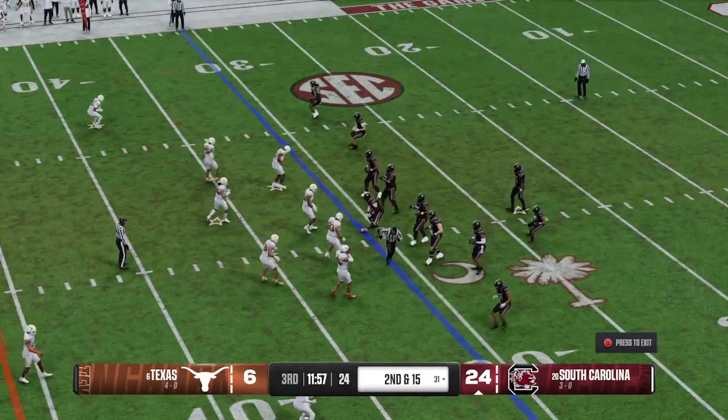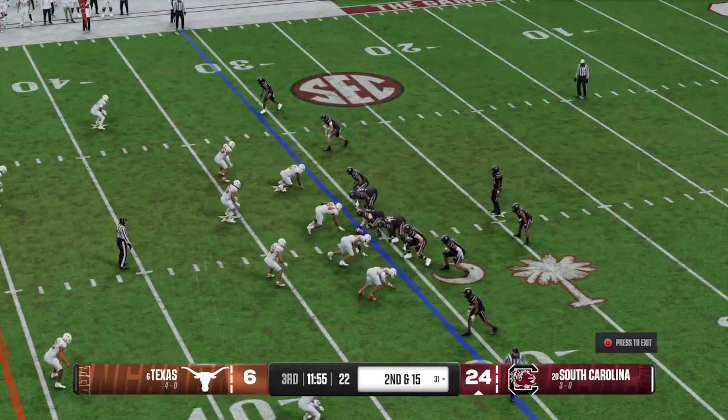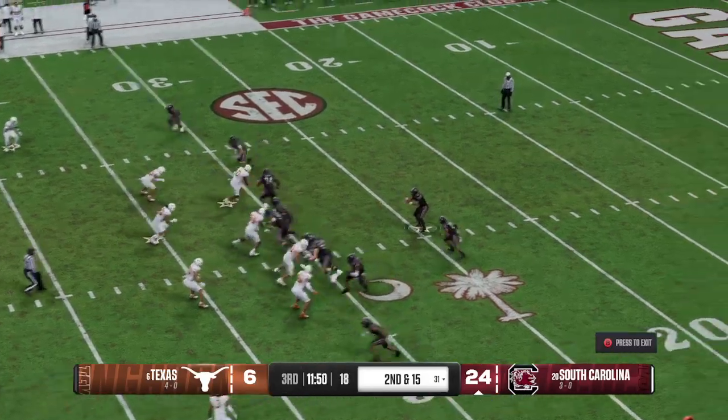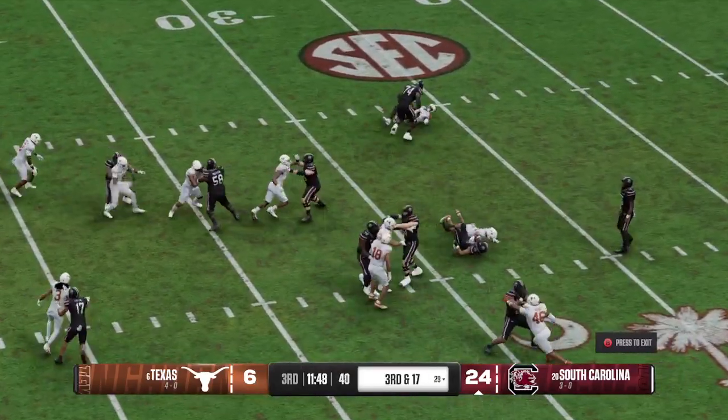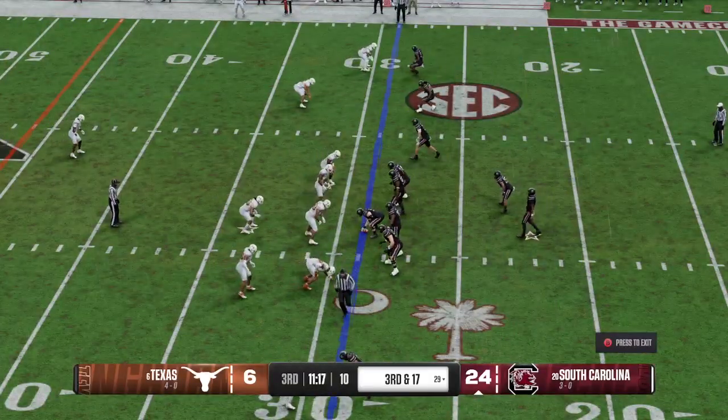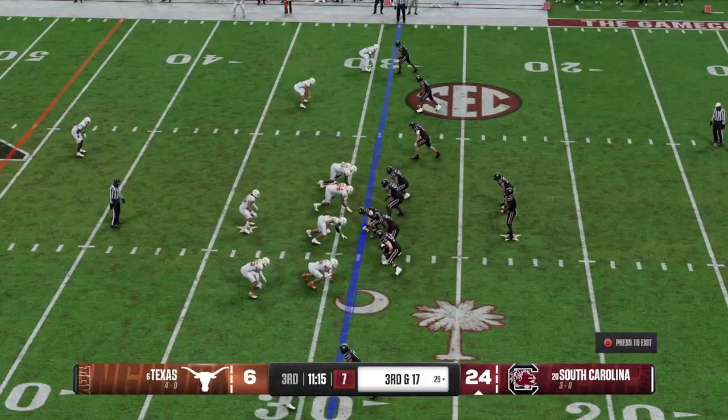Just an obvious holding call there, and one that just kills an offense's momentum. From the gun, leaves it on the inside with the back. He's knocked down in the backfield. He'll lose a couple. Ball's at the 29.